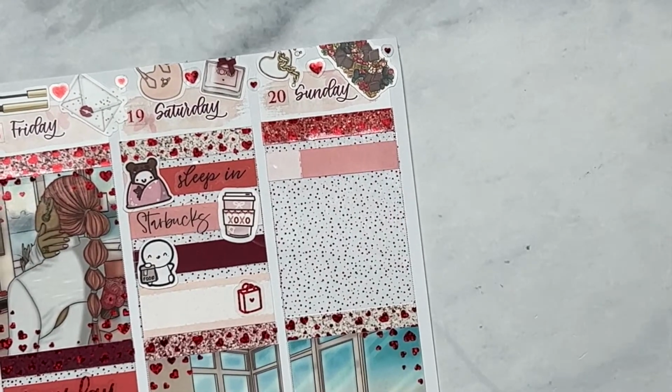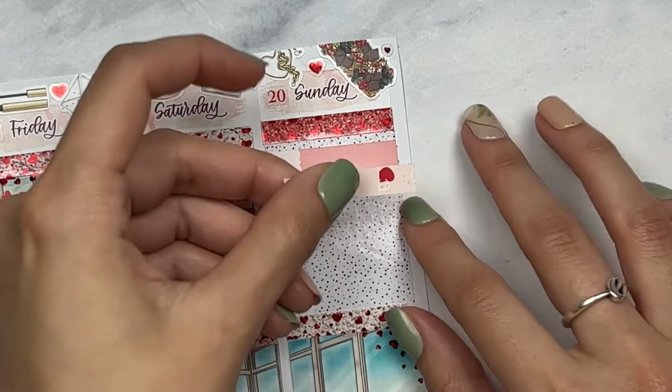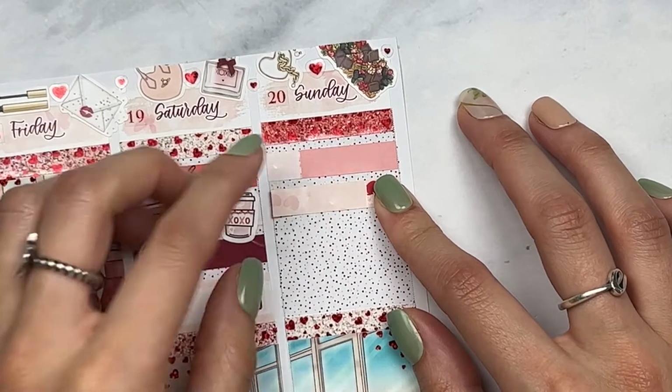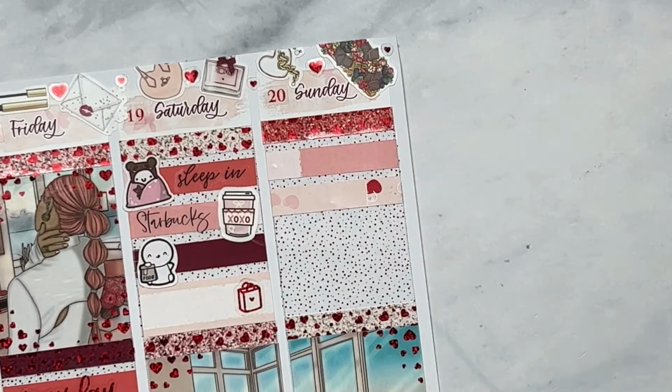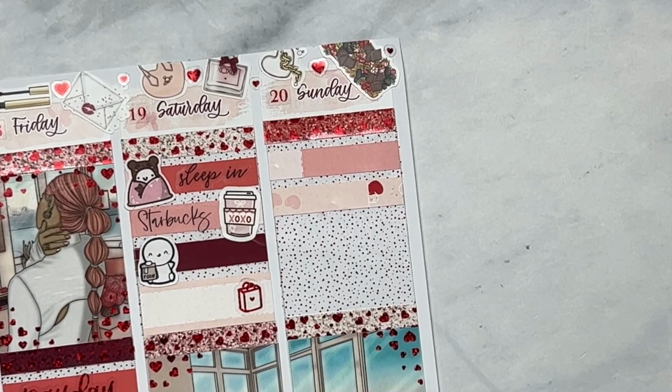And it looks like I got Starbucks again. What a surprise. So we'll do another little thing for Starbucks. And then for getting groceries, I'll do another little thing.